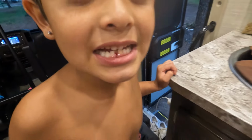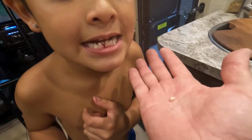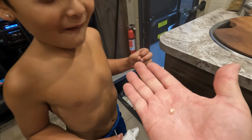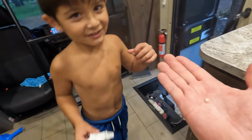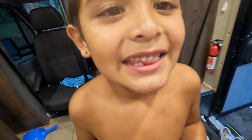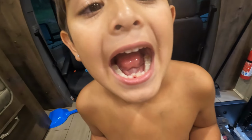What happened? I lost my tooth. Let me see. Where's it at? Right here. Papa got it. Look, I got it. Look at my hand. Whoa! There's your tooth. I told you it was gonna come out. Let me see. Yeah. Open wide. See, you already got the other one growing behind it.